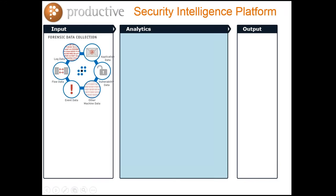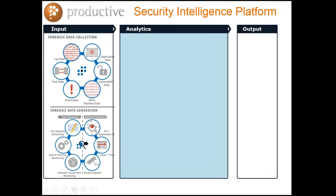But then not only are we pulling all that log data together, if you want to go ahead and hit the next chunk there for me, we're also generating data of our own. One of the things we're capable of doing is file integrity monitoring. So if you need to be observing changes on any particular servers in your environment, we can do that. We can do process monitoring, so if you want to make sure that certain rogue processes aren't on your network, we can do that. Another thing we can do is we have a network monitoring tool that's able to do level 7 packet capture, so that we can really see everything that's going on inside of your environment. So once we've got all that data together, we're going to start analyzing it.